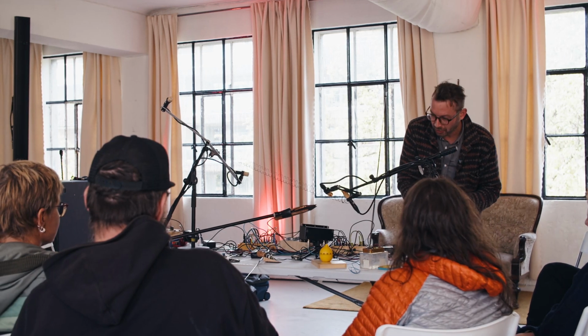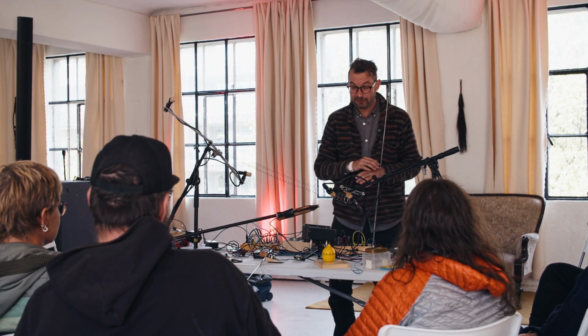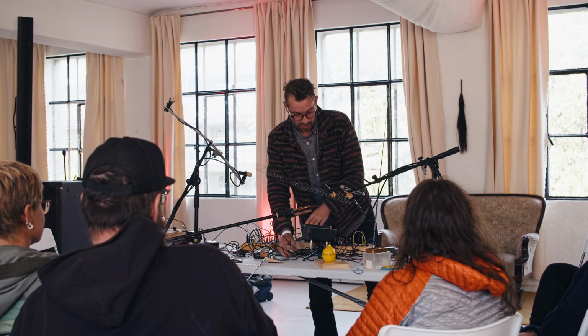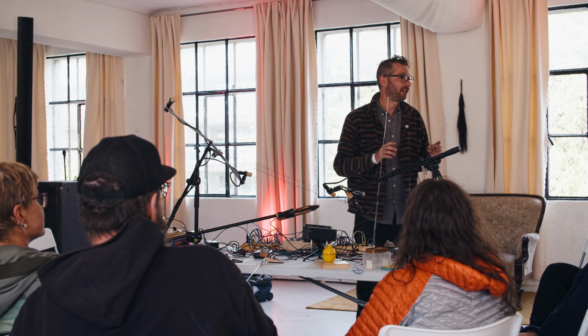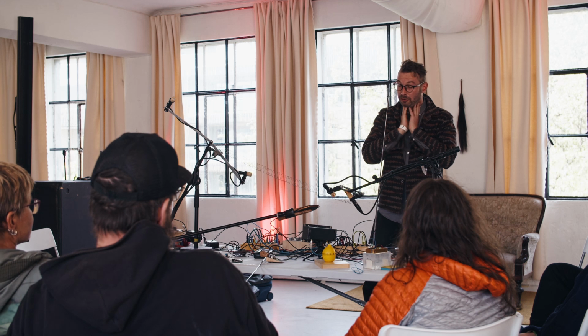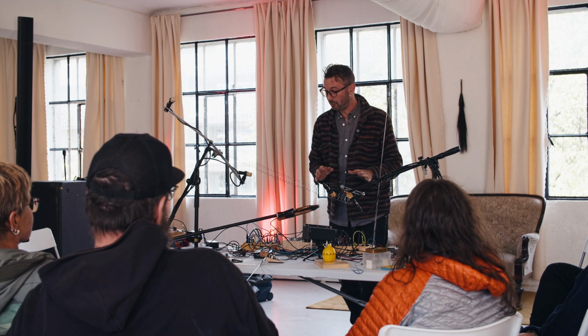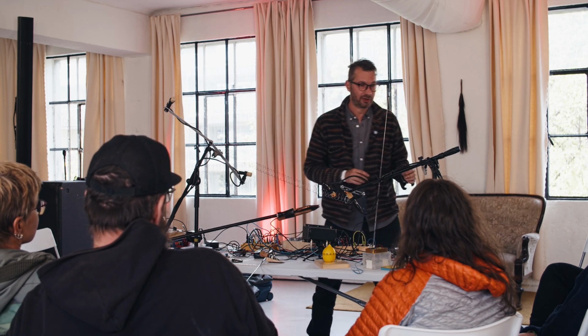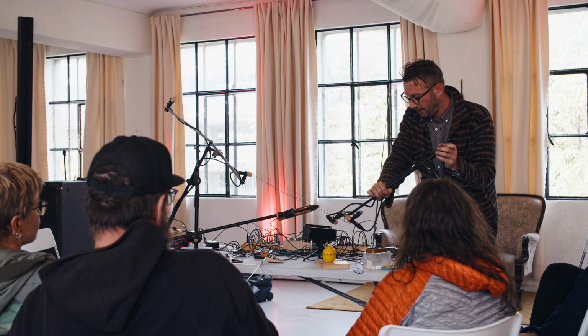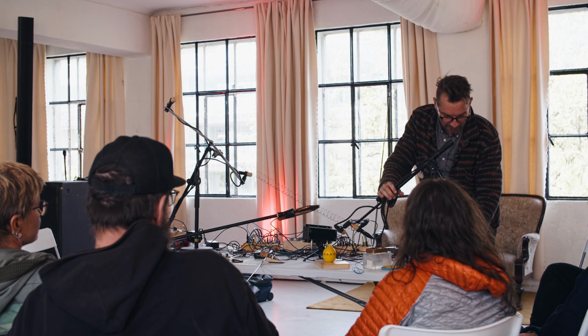So, contact mics you can use for any vibrational stuff. You can use it to also feedback signals coming from a speaker. You can also use it on your body. You can use it on anything that moves. But of course, what is way more interesting is when you can go into the terrain of waves that you cannot hear at all.